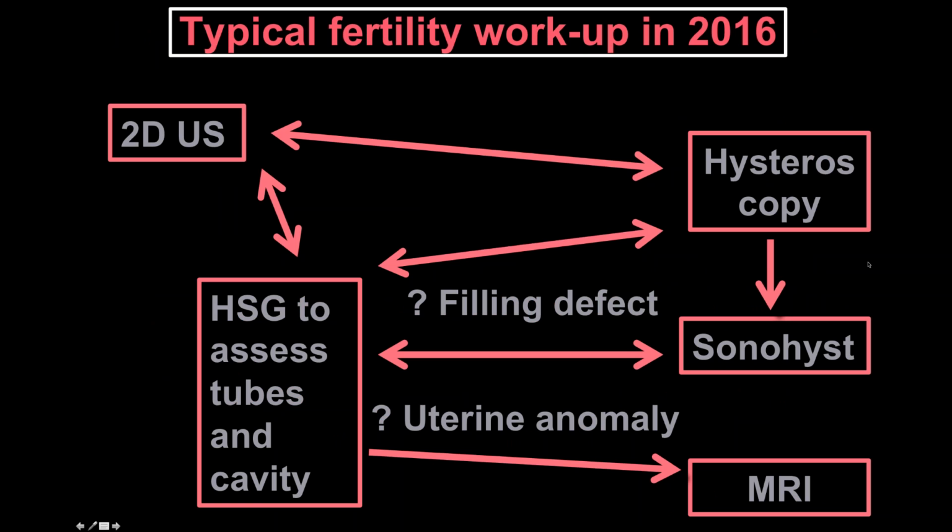This is what is actually happening in most of the United States currently. So this is what it looks like when a woman with infertility or subfertility presents for evaluation. Often they will start with a two-dimensional ultrasound to look at follicles. Then they may be scheduled for a hysterosalpingogram to evaluate the tubes and the endometrial cavity. If there's a finding, then they may undergo a hysteroscopy or perhaps a sonohysterogram. Sometimes the hysteroscopy is done first, then they have the HSG, and so on. So there's nothing systematic, cost-effective, or expeditious about this current method of evaluating our women with infertility.